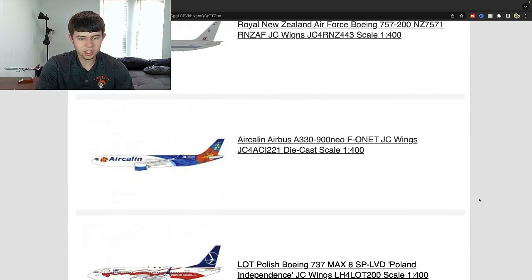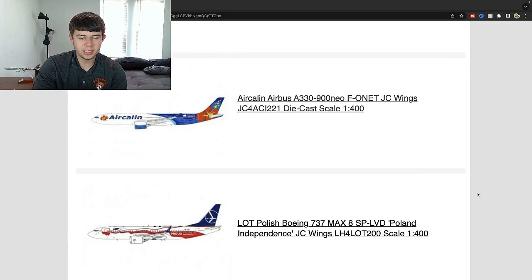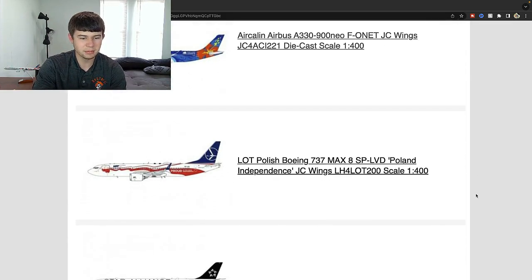That's awesome. And following that, we have a LOT Polish Boeing 737 MAX 8 Sierra Papa Lima Victor Delta in the Poland Independence livery. This is really nice. They have it on some other aircraft as well, but I'm really glad they're doing it on the 737 MAX, and I think this is going to be a good looking aircraft. So nice purpose, and I really like that livery right there. Good job right there by JC. This has been one of their better releases in quite some time.